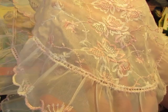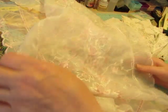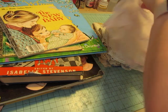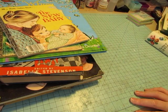And this is, I don't think it's extremely old, but it's not new. And it's very long, but it's sheer. I thought it might be a curtain, but it's not. It's a table runner or if it's a dresser scarf, it would be a really big dresser, so I guess it's a table runner, although it's really delicate for a table runner, but it's really pretty. So that's what I got in linens, all from one vendor. And the rest are books.